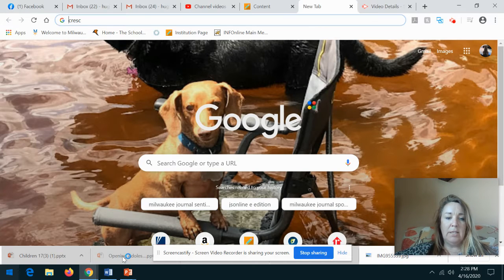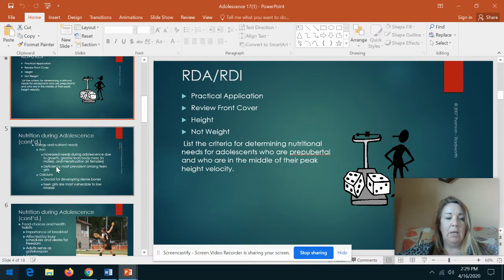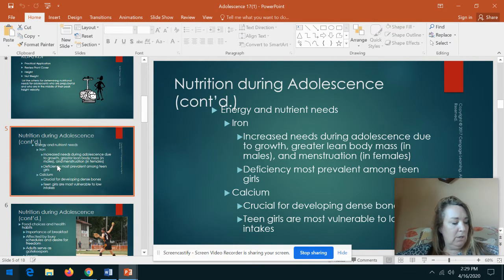So on the math packet, it's going to ask you to figure their protein needs several different ways. You use the RDA on the front, or you can also use their weight in kilograms. And I put that in there just so we can compare the protein needs based on weight versus the RDA using height.